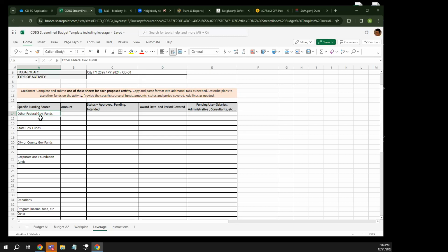Please give us as much information. It doesn't have to be a lot, but rather than just calling it federal funding, if you're getting some funds from, maybe you're doing some kind of environmental project, and so you're getting some funds from the EPA, or you're getting funding from the Small Business Association or something like that. If it's state funds, again, try to identify what the agency is.